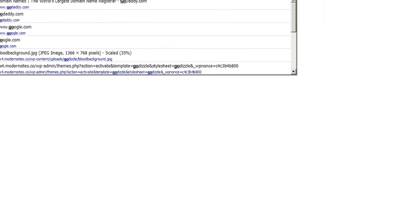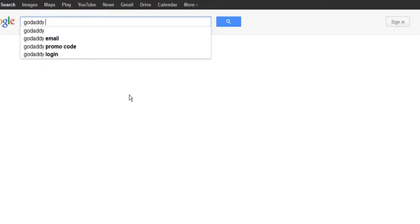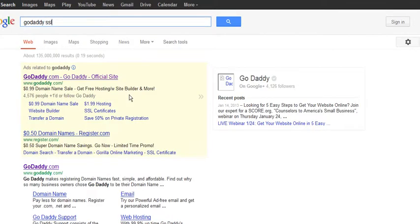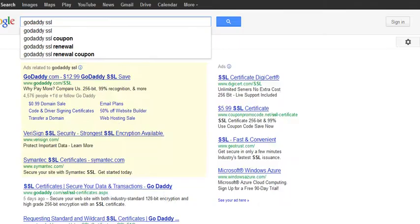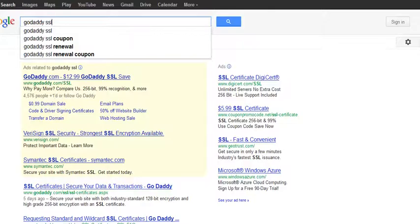I wanted to show you one more deal they also are running right now, which you can't find on their site. If you search GoDaddy SSL, the SSLs on GoDaddy are $70 for a standard for 1 year. You never really want to go with a 1-year SSL if you're a serious individual, just because it's higher priced. You have to install these things. It's not hard, it's just not something you want to spend your Saturday doing.